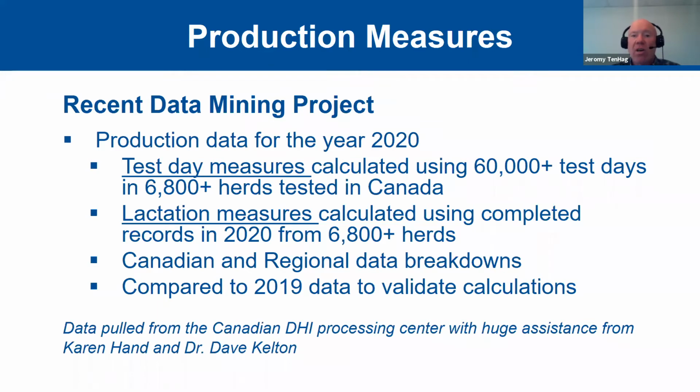Those lactation measures were also harvested in this project from 6,800 herds, and they're more completed lactation record type information, and we'll get more into the specifics of that in a moment. We have Canadian numbers, we have some regional data breakdowns that we will share with you today. We did a similar but a lot smaller project for 2019, and I think we presented some of that data last winter. The one thing I do want to mention, and it's an important piece, is we couldn't have done this data mining without the help and the expertise from Dr. Dave Kelton and Karen Hands.